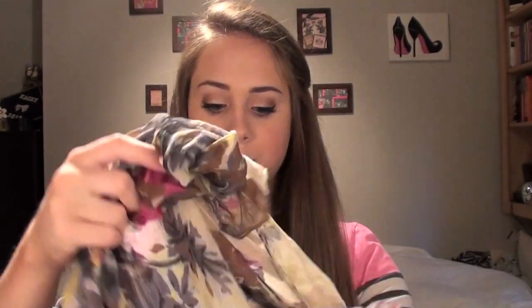And then I got this one, which is a little bit more of a transitional summer to fall piece, and it's a kind of muted floral pattern. But I think it'll also be great in the summertime if it's a little bit chillier, and it's just one of those, like, spring scarves.